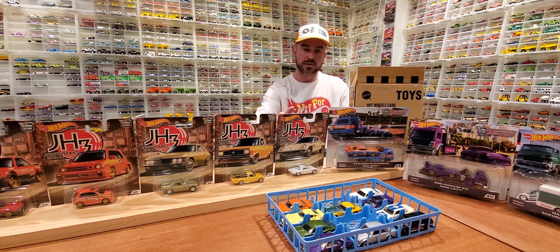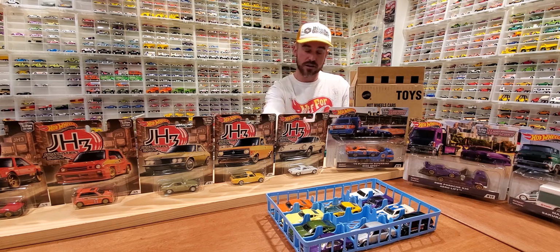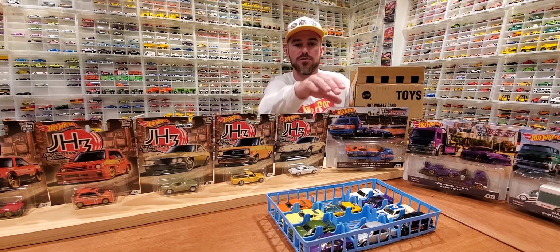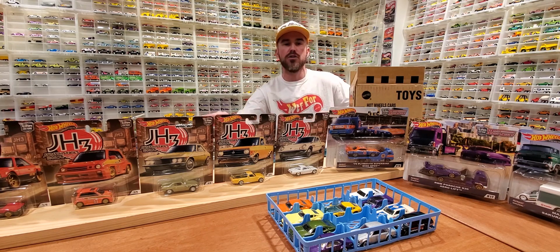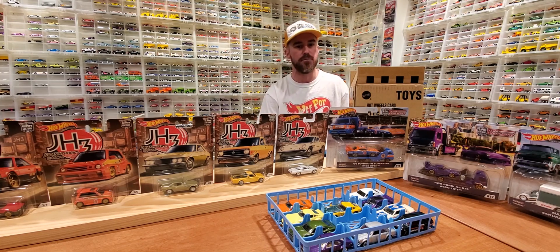But not only are we looking at those, we're also going to look at the entire set of Japan Historics Series 2 and the entire Series 1 as well, which I've got loose in my little tray there. Before we get all those cars displayed for you, we're going to take a little look at the three sets side by side by side.